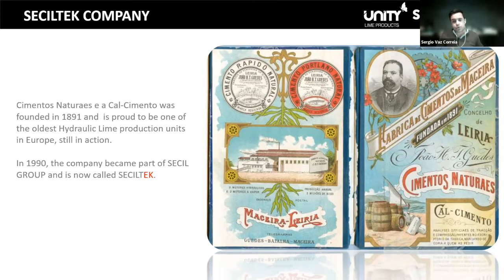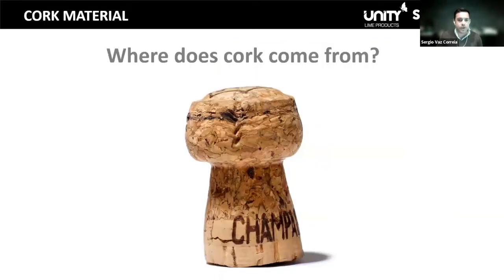Well, let's go straight to the question. Where does the cork come from? I think that's the main topic here. So cork comes from a cork tree, which is harvested every 9 years. It's a typical question that has been asked of me in the past 8 or 9 years.